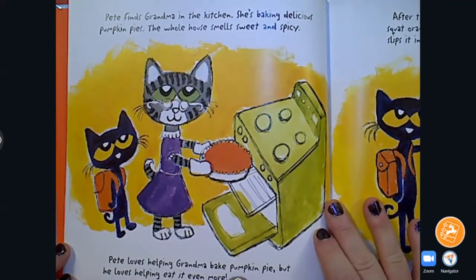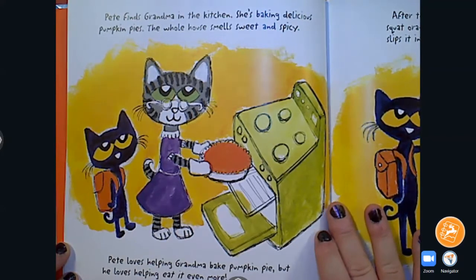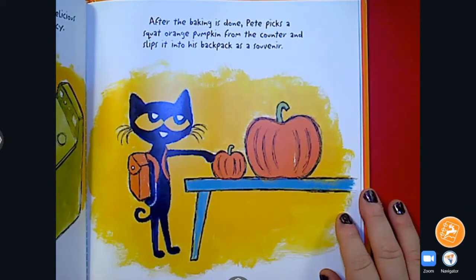Pete finds Grandma in the kitchen. She's baking delicious pumpkin pies. The whole house smells sweet and spicy. Pete loves helping Grandma bake pumpkin pie, but he loves eating it even more. After the baking is done, Pete picks a squat orange pumpkin from the counter and slips it into his backpack as a souvenir.